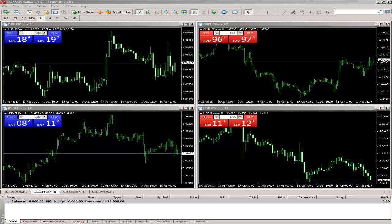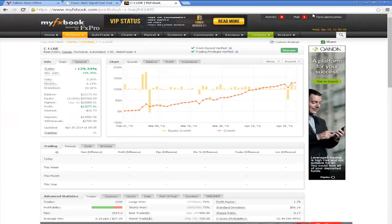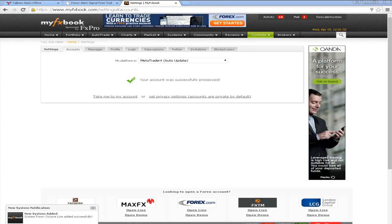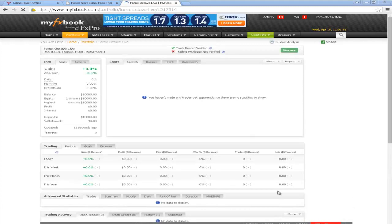So let me go ahead and get that MYFXBOOK account up. I'm at my account, I'm logged in, Forex Alert System. I'm going to add a new account to this. Okay, the account was successfully processed. I want to make some modifications to it right quick. Alright, I have the account up right here. Right now I have track record verified, but I don't have trading privileges verified, so I need to make some changes to that.